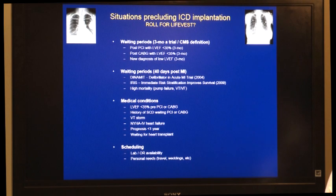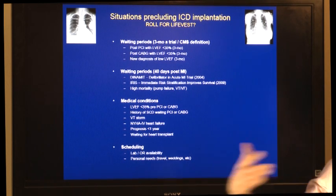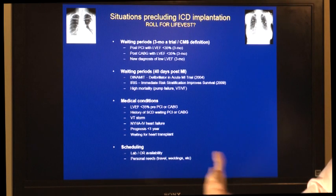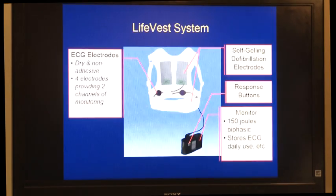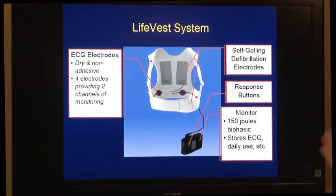And also, if you're waiting for heart transplant, you're at high risk, but you're very high on the list to go for transplant. It's expected in weeks or months. You know, the wearable cardioverter defibrillator, rather than implanting a device that's going to then get removed at the time of the heart transplant. And then also practical considerations, scheduling, lab or OR personnel availability. You can use a wearable defibrillator to bridge. And then personal needs. We find people who need defibrillators, but they want to travel. They have a wedding to attend. It's like a scheduling issue. So you can offer them the wearable defibrillator as a bridge to a time when it's convenient for them to undergo their procedure. So this is the LifeVest.